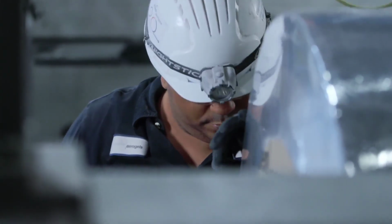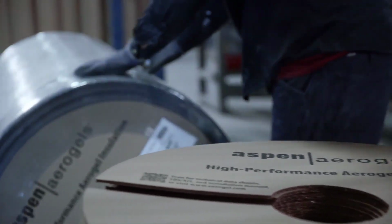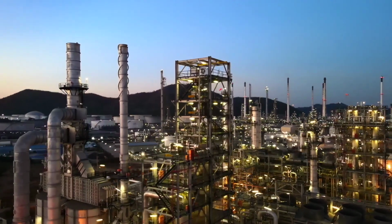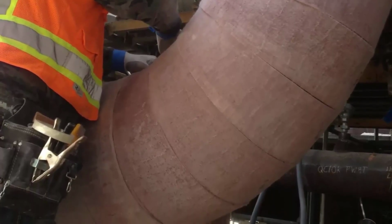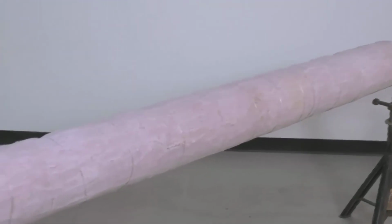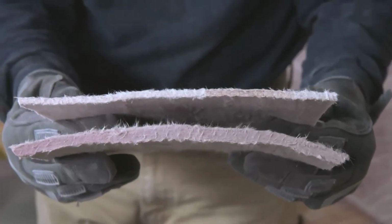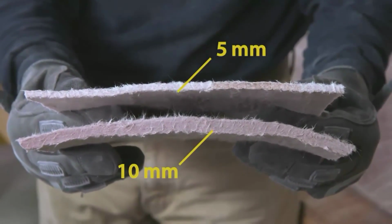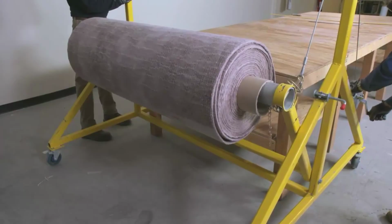Compared with conventional insulation materials, Aspen's aerogel blankets offer significantly better thermal performance, allowing systems to maintain temperature more efficiently while using thinner layers of insulation. The materials also provide additional benefits like reduced system weight, easier installation, improved safety, and reduced risk of corrosion under insulation. These characteristics can reduce both installation costs and long-term maintenance expenses for industrial operators. Aspen's insulation products are widely used by major global energy companies to improve efficiency and protect equipment.